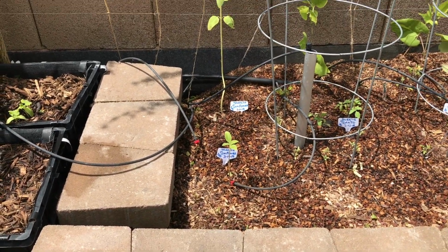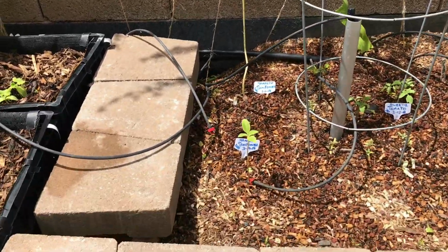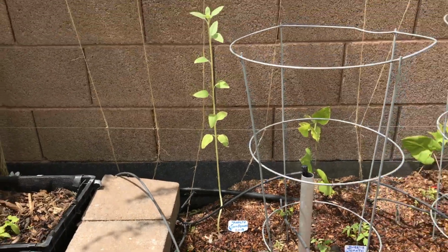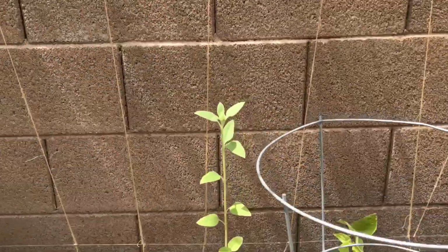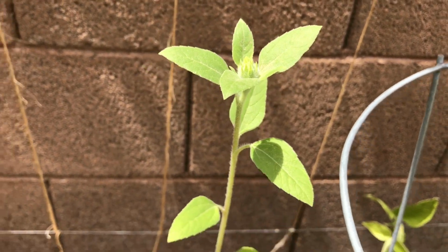Okay, so sunflowers. Yeah, that one was also from seed in my house, that big tall one, and this other one I started right here in the ground. So that's pretty exciting. I'm about to get a sunflower. I'm so excited. Check that out. Sunflower starting to grow out.